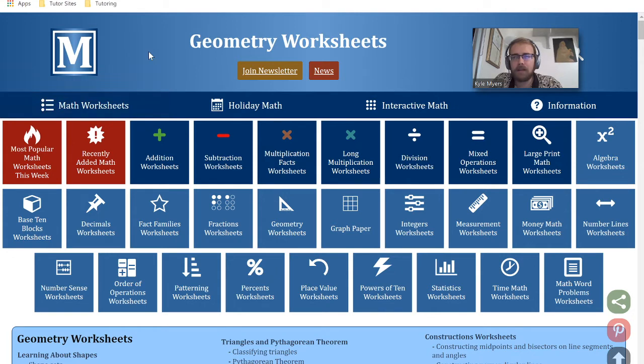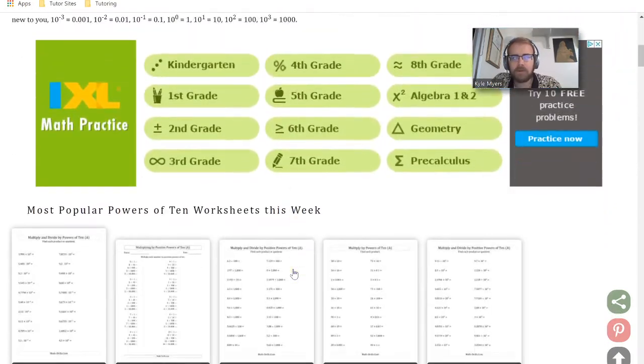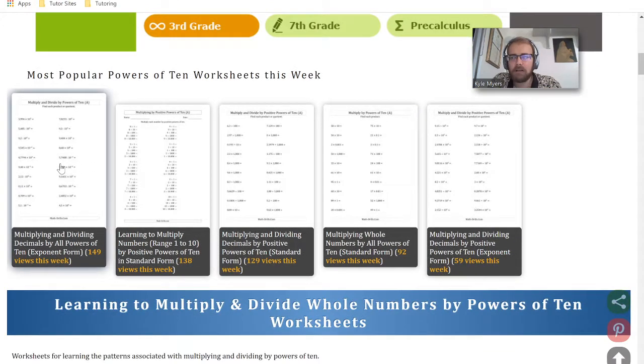So I just went ahead and did geometry. You can kind of maybe see at the top there, and if the video doesn't cut it off, it's mathdrills.com/geometry, blah, blah, blah. So look at a bunch of different things on here. We've got all kinds of different things that we can work on here. Maybe like powers of 10. Click on powers of 10 here. So those are all ads there. But then you can click on like this right here.